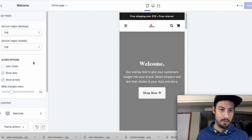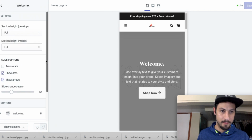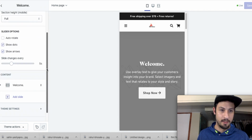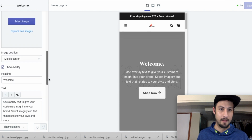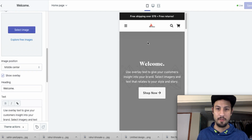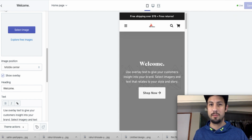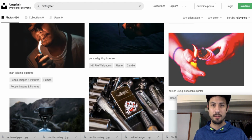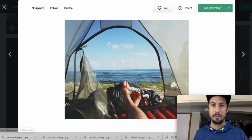If you want to get rid of it, you can, let's see. So I think it's on another page, but for now let's just, oh no, it's right here. So this is where this image will go for this back image, and if you want to get an image for that, just go to Unsplash, or there's also Pexels, and they're both royalty-free images.